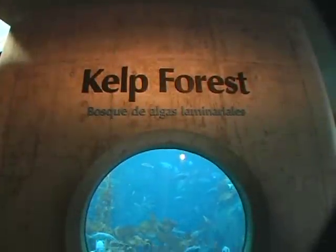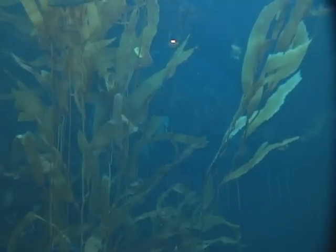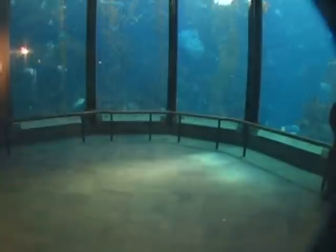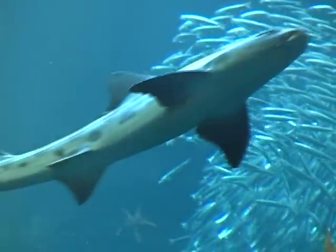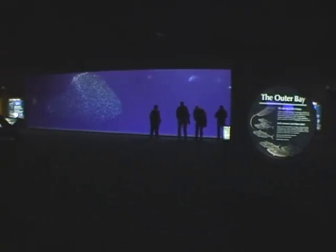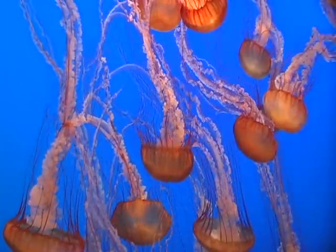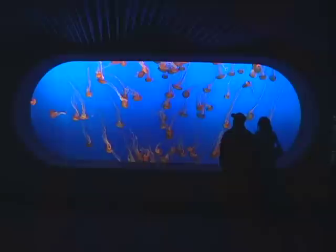Almost everybody has seen images of our kelp forest exhibit on magazines or other areas. The beautiful three-story tall windows looking into a living kelp forest exhibit right before your eyes, and all the remarkable fishes that live in that kelp forest habitat. In the Outer Bay, looking through that huge window into that expansive blue exhibit, magnificent tunas, the white shark, the giant ocean sunfish, all the other strange creatures that inhabit that mysterious Outer Bay, the open expanse of the oceans, just captivates everybody's imagination.